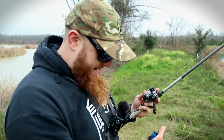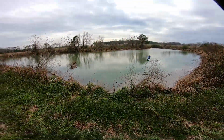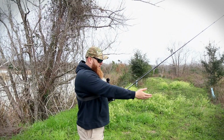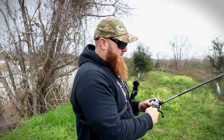So we're gonna take the old little black and blue jiggy jig right here. Should be good for this dirty water. I do want to flip in this wood rope. Oh, wow, that was cool. First cast. Oh, it made the sound. It made the noise. I just flipped it. I just wanted to flip into this wood. That's one thing about this reel I did not mention, is that it makes a noise. We'll talk about it in just a second.